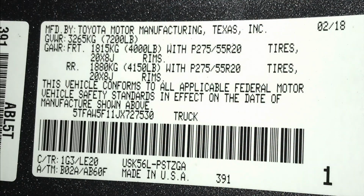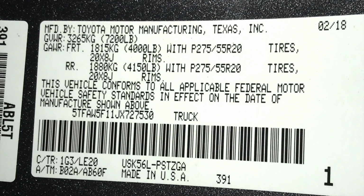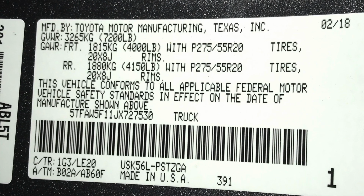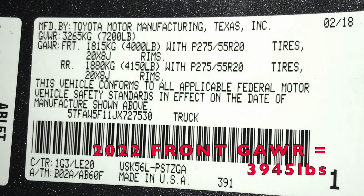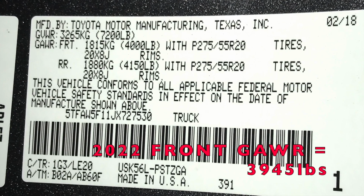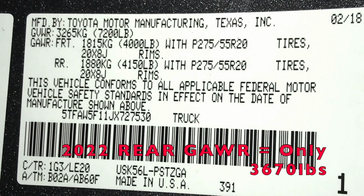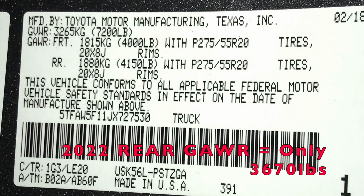So reason number one that these vehicles are compromised is the axle ratings. Take a look at my front and rear axle here, my 2018 Toyota Tundra CrewMax with 4-wheel drive. And this is standard, by the way, on all Tundras for the second gen. The front axle is rated at 4,000 pounds, the rear axle at 4,150. And if we look at the new Tundra, the front axle is 3,945 pounds, not too bad, but the rear axle is only 3,670 pounds. That's just awful compared to the old Tundra, and really not even in keeping up with the marketplace.